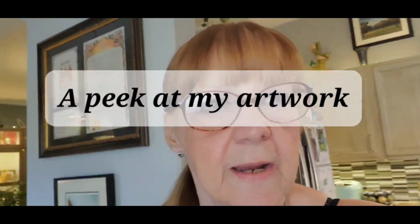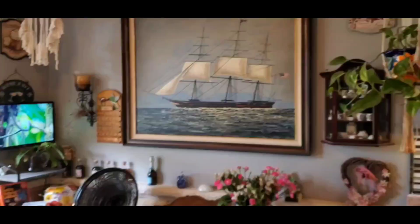Okay, well, I'm waiting for Sam to get cleaned up from working on these tabletops for me. He's refinishing a few tabletops that we have in the house that are getting a little rough. I want to show you some of the artwork that we have in the house that you haven't seen yet. Let me turn this around so you can see in the kitchen what I have.